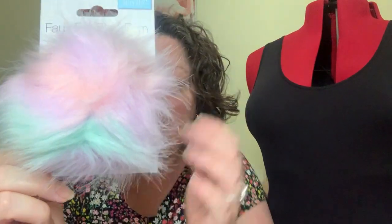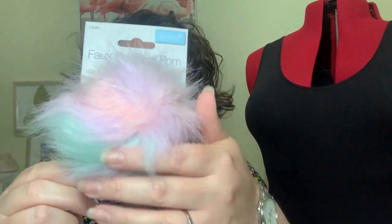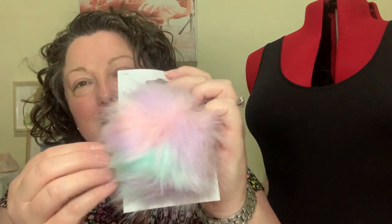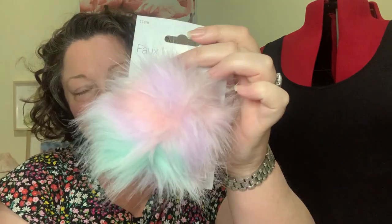Next up, we have our little haberdashery gift, and this is so cool. We have a faux fur pom-pom. Look at that. How cool is that? Oh, so soft. Got like a pastel multicolours through it. Awesome. That's going to be great. Oh, it might make a good bunny tail on a costume or something.